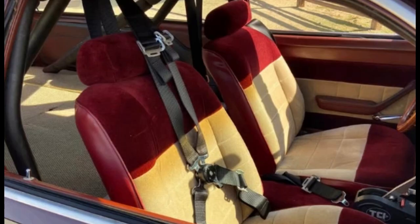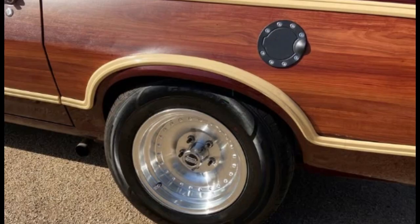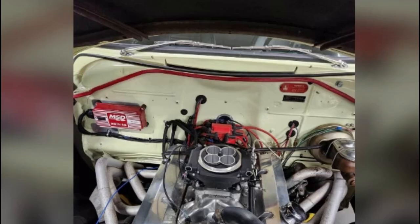According to the seller, this car is designed for street and strip performance, boasting significant upgrades for power and handling. Located in Scottsdale, Arizona. Number 11. The 1953 Plymouth Cranbrook, priced at $30,000.